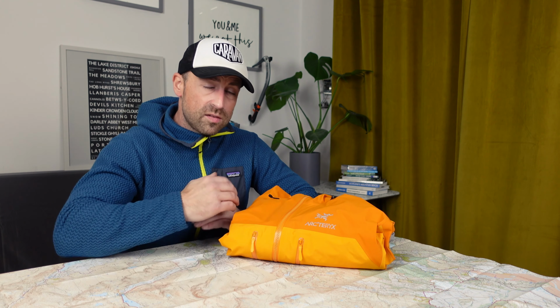The majority of jackets, when you start getting to the mid to the high end, will have underarm zips, which I'll show you in a minute.